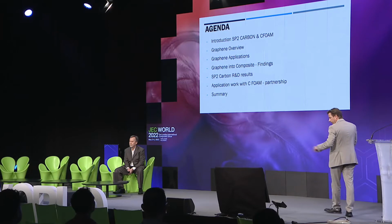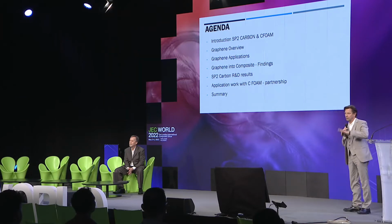So how do we do this? Again, graphene overview a little bit. We're going to show you some of our results in terms of R&D. And we also focus on application so that you get a little bit of an idea, not only what's possible, where is it used.